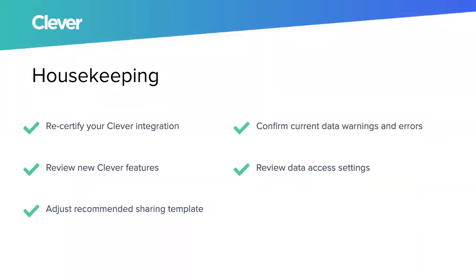Next, we will review some of the new Clever features that we have coming out to make sure that you are taking advantage of all of the cool things that our teams have worked on this year, mostly at the guidance of your feedback. Next, we have one that I wanted to make a plug for because I know this can be really valuable: setting recommended sharing settings.